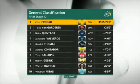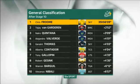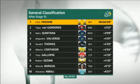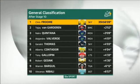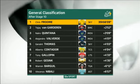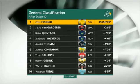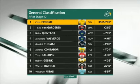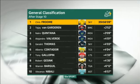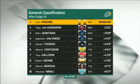Right, let's look at the radically reshaped GC. Helpfully, the big 4+1 are all on the same page, but you wouldn't think it from the time gaps. From 12 seconds this morning, TJ Van Garderen is at 2 minutes 52. Nairo Quintana is up to third, but now 3 minutes 9 seconds down. Alejandro Valverde is fourth at 4:01, just a couple of seconds ahead of Geraint Thomas, with Alberto Contador another second behind him. Tony Gallopin is at 4.5 minutes.